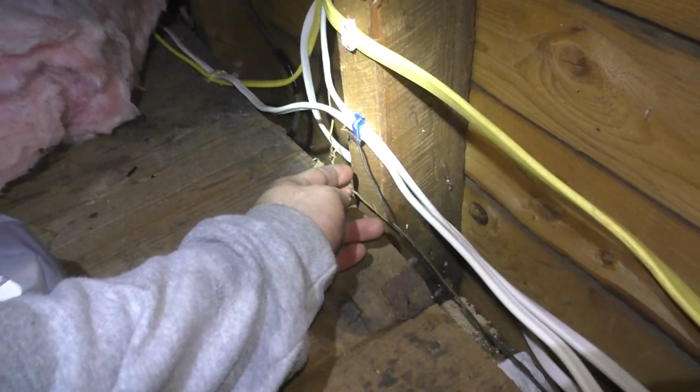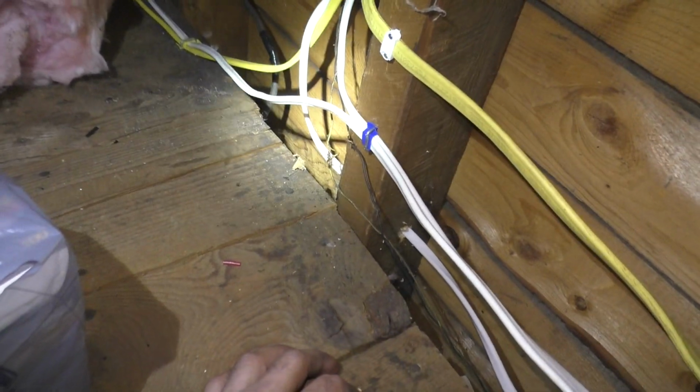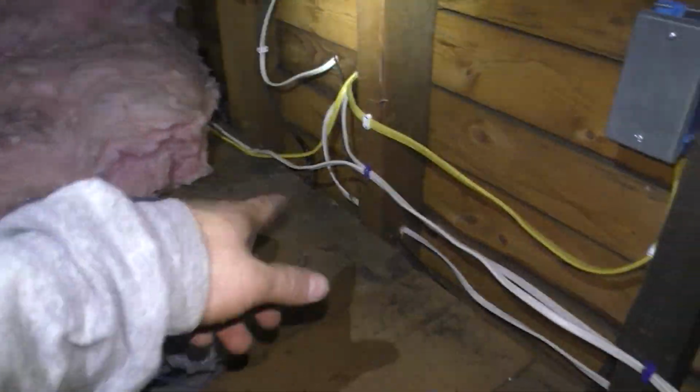I will eventually fix the doorbell wiring. This is janky as fuck. Yeah, there's little splices like that all over the house for the doorbell. I don't know why they did it that way. Just infinite cheapness. Who knows?